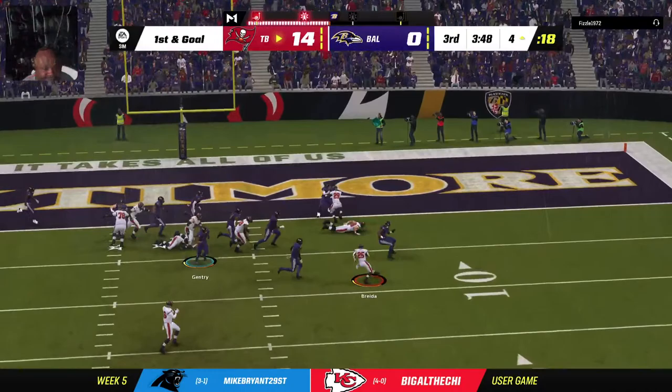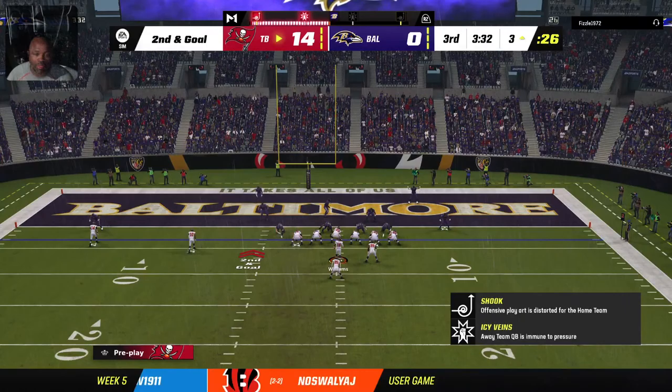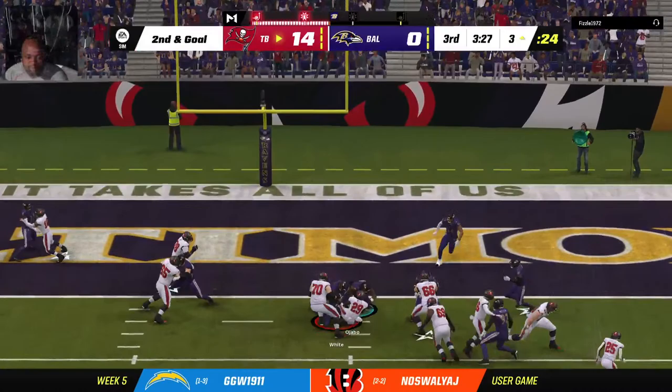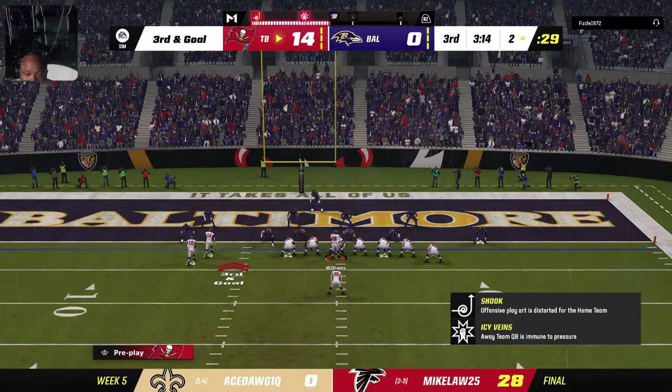Breida is not going to get a whole lot, maybe a yard down to the three. They'll say no gain on the play, and it'll be second and goal. White fighting, but he won't get too far. Maybe a yard, that's all, down to the two. Two runs in a row, but only 2 yards to show for it. They'd really like to make the short field pay off. We'll see if they can, but this is third and goal.